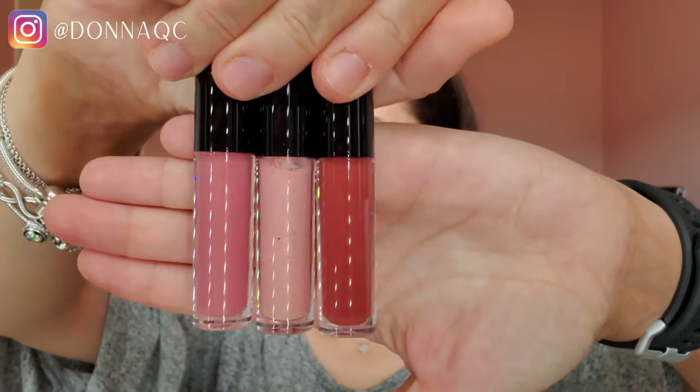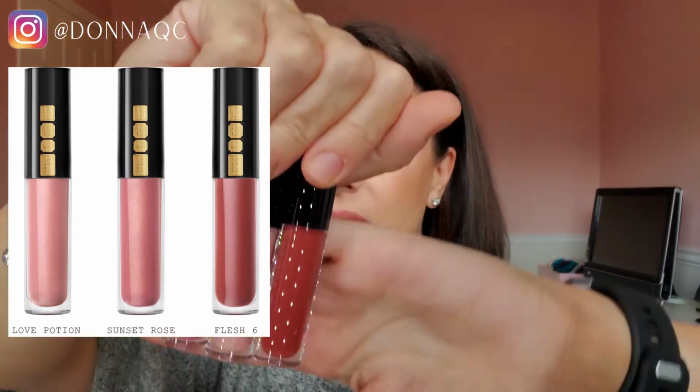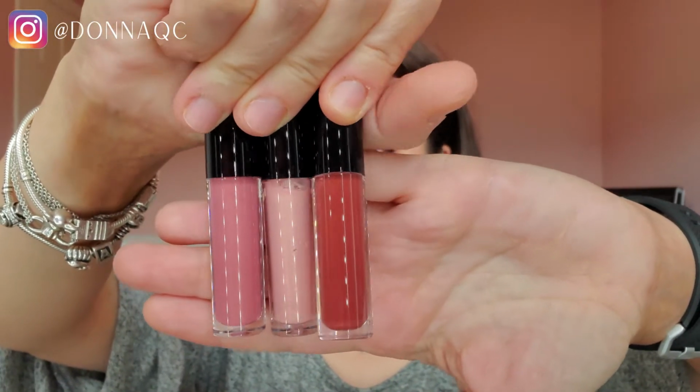Okay, so here we go. These are the 3 of them right here. These were actually on sale and then the 20% off. This is Flesh 6, Love Potion, and Sunset Rose. And I don't have any of these. Anytime these little mini trios go on sale, I pick them up. I think I have like now 9 of these.